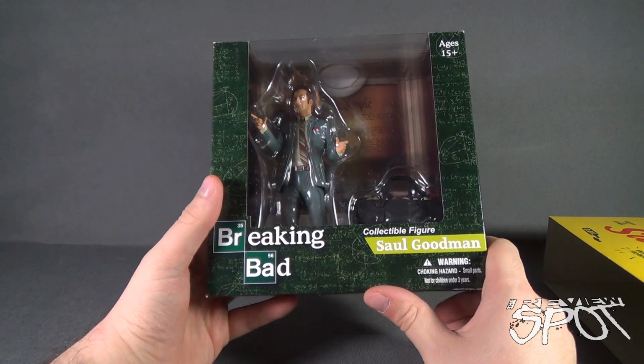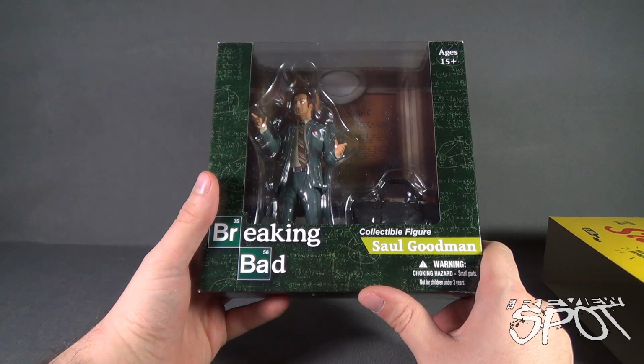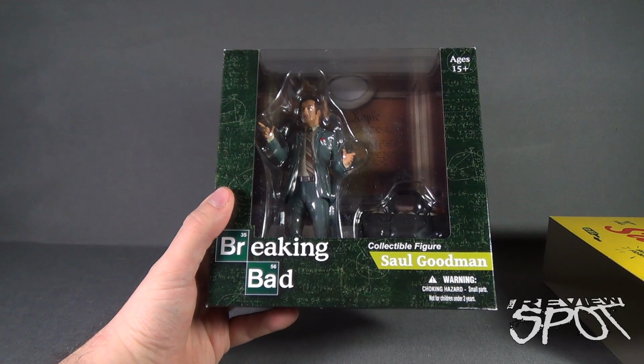Spot's going to take a break and get this opened up, but when we come back, we're going to get a better look at the Mezco Toyz 2015 exclusive, the Breaking Bad Saul Goodman. There's more heading your way, guys. Don't go anywhere. Stay tuned.